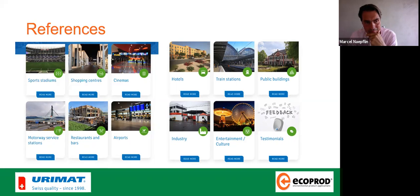overall cost. And you can go through these references, or we can send you a reference book if you want, or EcoProd can give you more information about the UK references later.